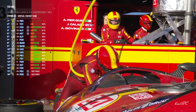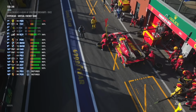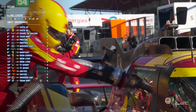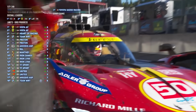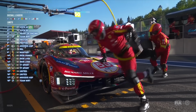51, fuel and tyres on the front. All 4 tyres. Wow, all 4 tyres. This is a massive roll of the dice from 51. Fuel is done. 8 to the lead. 36 comes through to cross the line. 4 tyres on both of the Ferraris.